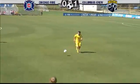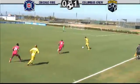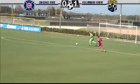Getting the thumbs up from Crew insider Cody Sherrod, who said he sent me over the second half starting lineup. So I'll have that for you shortly. Matt Lampson still in the game.